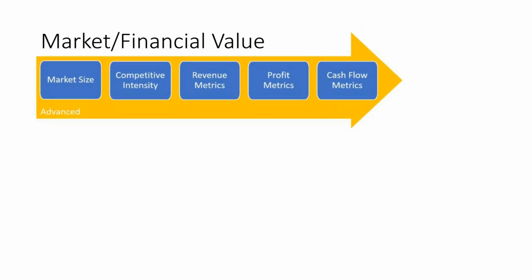Okay, now let's start talking about hard financial metrics. With hard financial metrics, you're going to be looking at something as simple as market size and stopping there, or moving to a sense of competitive intensity with market size to give you a revenue estimate, maybe a peak revenue estimate or revenue over time. And then if you begin to bring in your costs of goods sold and your R&D costs, you can begin to look at profit. And eventually you can begin to look at cash flow.